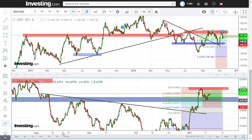Now in today's market analysis, we'll be having a look at two pairs, NZD/USD and GBP/JPY.